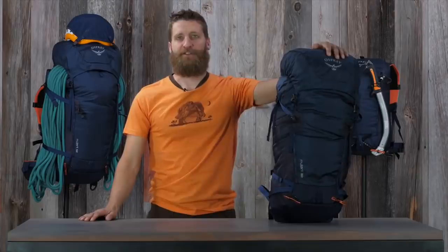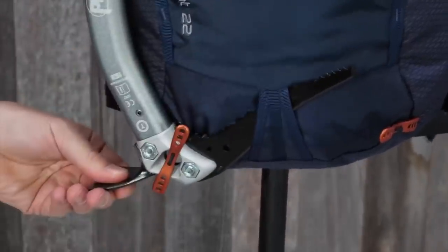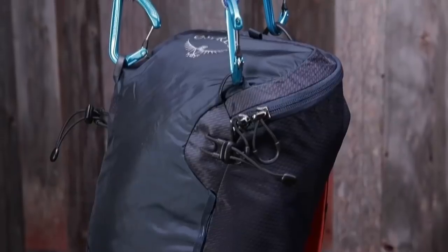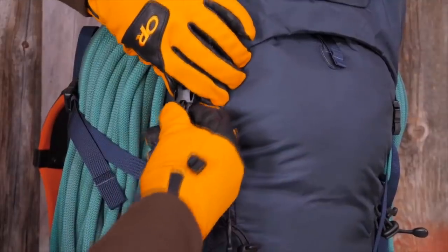Some of the shared features of the Mutant series include a snow shed fabric back panel, easy to use dual tool locks with bungee tie-offs, front panel daisy chain for additional gear attachment, 3-point haul system, an internal hydration pocket, and glove-friendly buckles.